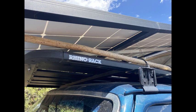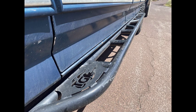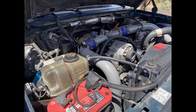That's an Australian Rhino rack, low profile. I built it on the roof. So if you take the solar panels off, you've got the Rhino rack. I left it there so I can still store stuff there. These rock sliders go all the way down from tire to tire. They're steel, and they're welded onto the frame. That long rock slider is welded onto the frame, so it's a jack point. Anywhere along that rail is a jack point.